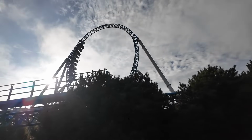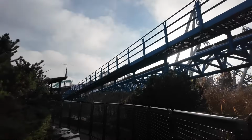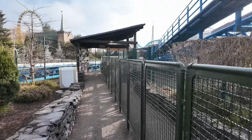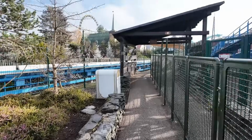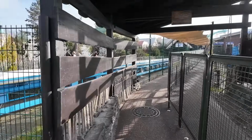Oh, some lovely views from up there on the Bellevue Wheel. Stunning. Going for a ride now on Blue Fire. Yeah, all the ice is off the track and it's open, advertised on a 10-minute wait, but it looks like it's probably walk on. Fantastic. I do like the views that you get at the launch just here as well. Come and join for a ride on Blue Fire.